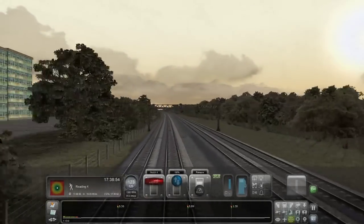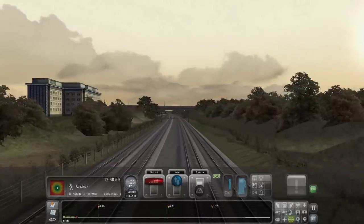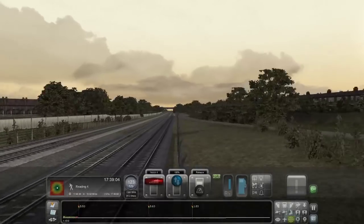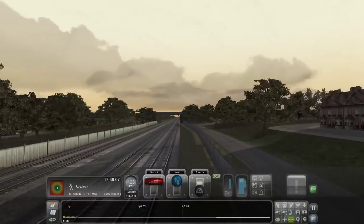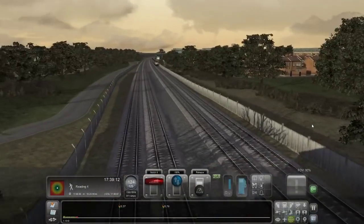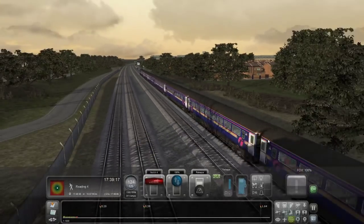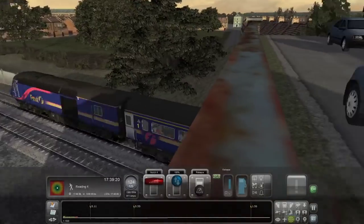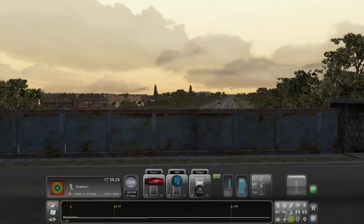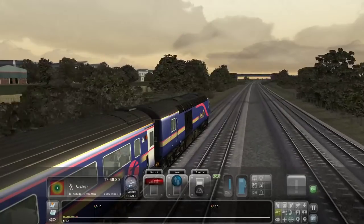Find a trackside spot to go and sit at where I'm a safe distance away from the HST so I can actually get comfortable. Let's go here. How far away are we? A bit too close for comfort. Look at the clag. How can you not like this? It's fantastic running.